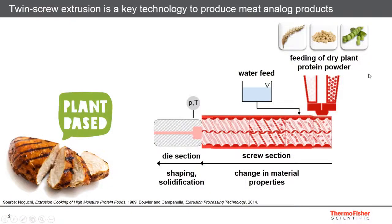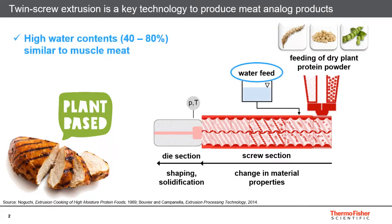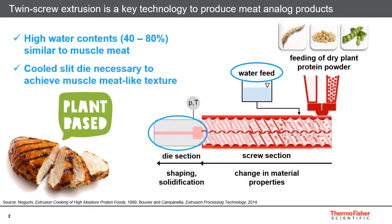To be able to tailor your meat analog product properties to match the texture and taste of muscle meat, you can see on the slide the state-of-the-art extrusion process setup, which consists of a parallel co-rotating twin screw extruder. The other main features of this process are that high water contents between 40 and 80%, depending on the protein that is used, are applied. And we also need a downstream cooling die at the end of the extruder, which gives a very characteristic meat-like structure to the product.